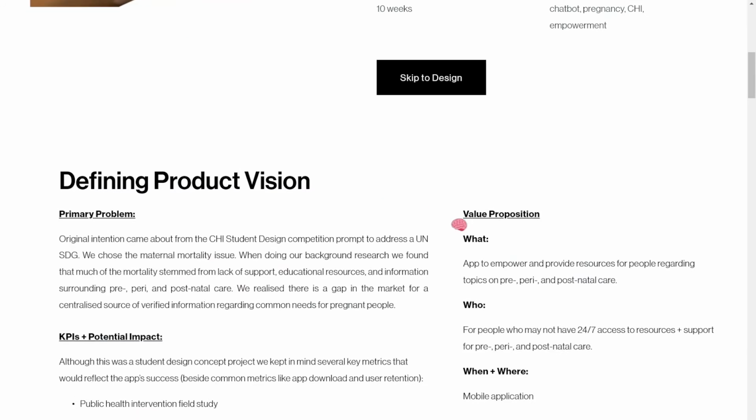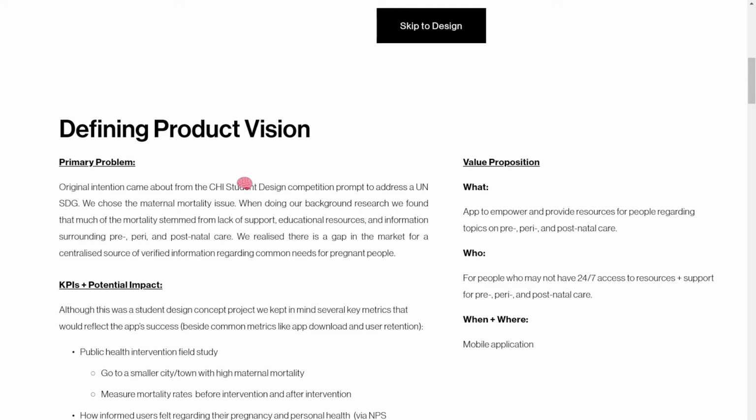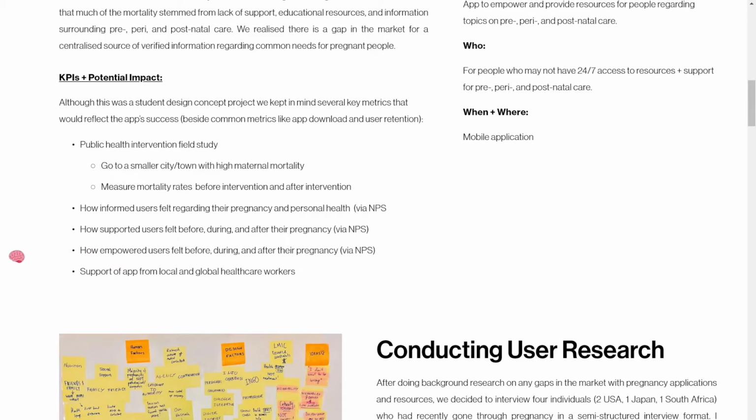And I'm just going to scroll back to actually see now her process, because let's say that I quite like the execution and the end result, but now I want to see how she actually achieved it and how she talks about her decision-making process. So primary problem, KPIs and potential impact. Okay, support users, empower users.